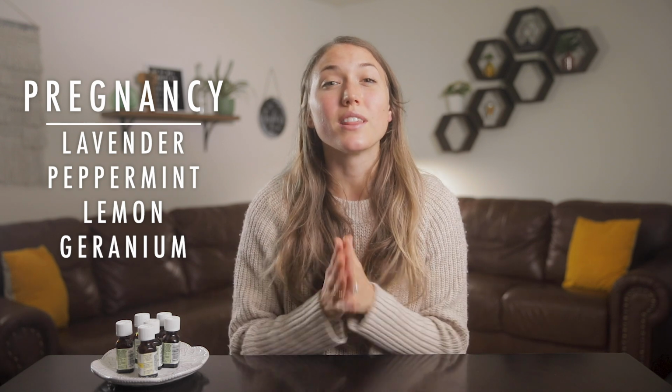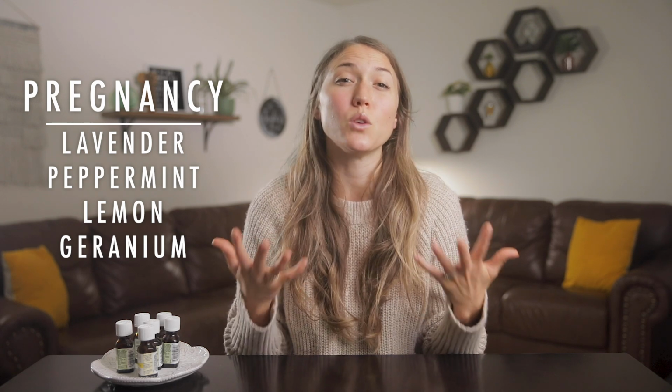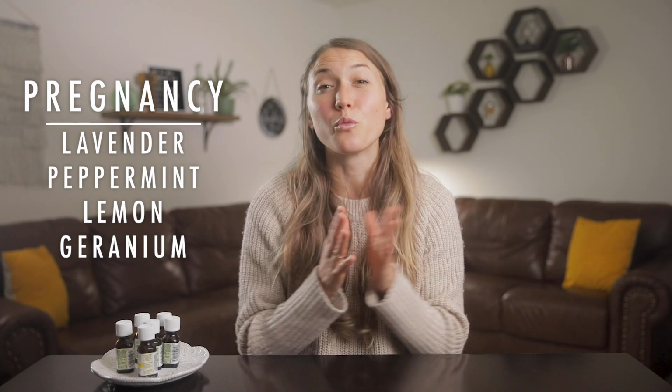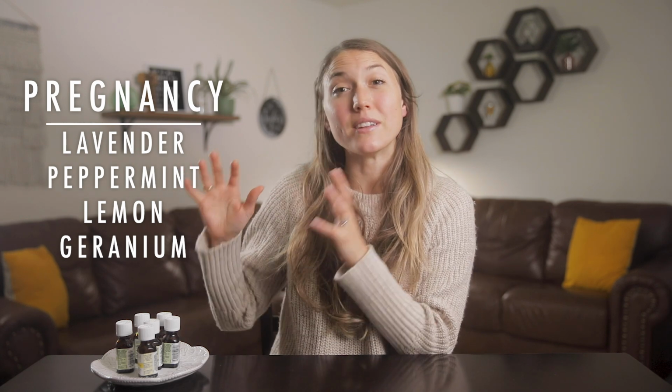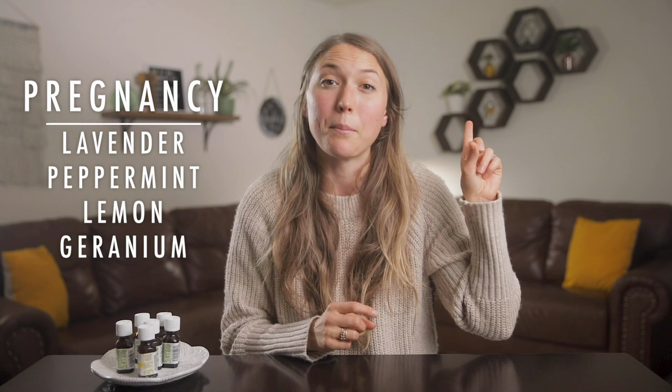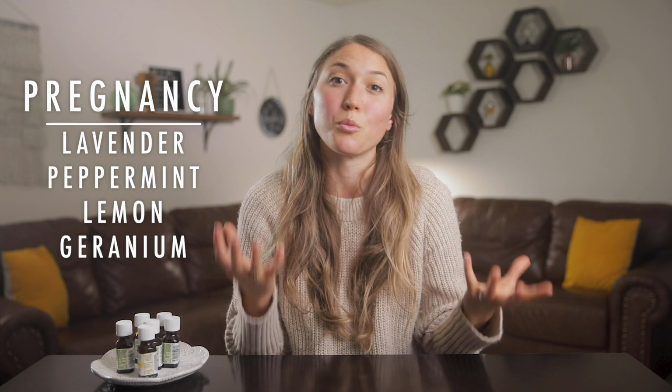So these 2 oils were lifesavers for me during my first trimester as I was dealing with some serious morning sickness. And if you haven't already watched my YouTube video on morning sickness, I'm going to link it up here because I really think that using some essential oils coupled with the methods that I talk about in that video that I'll link up here can really help you manage your morning sickness.